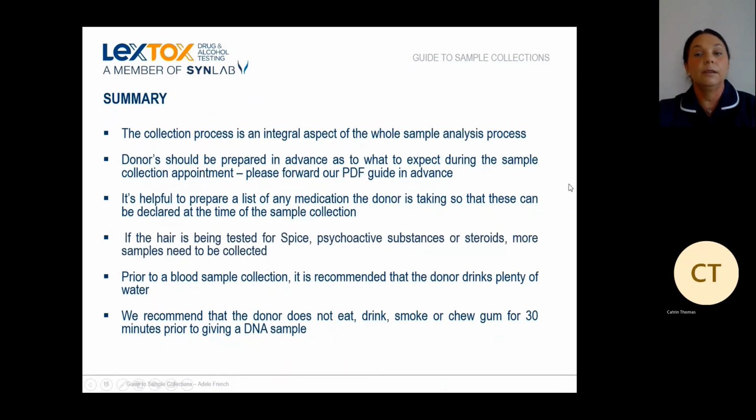So to summarise, the collection process is an integral aspect of the whole sample analysis process. Donors should be prepared in advance as to what to expect during the sample collection appointment. You can forward our PDF guide to them in advance. It's helpful to prepare a list of any medication the donor is taking so that these can be declared at the time of the sample collection.